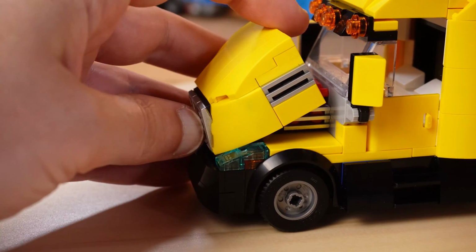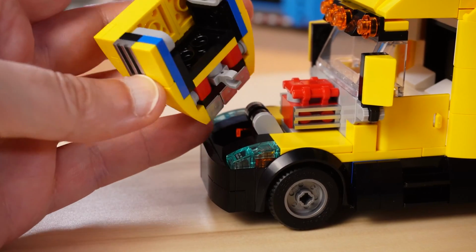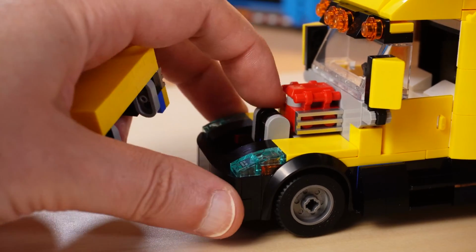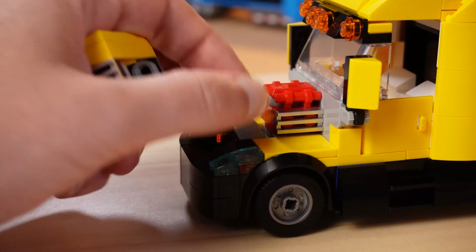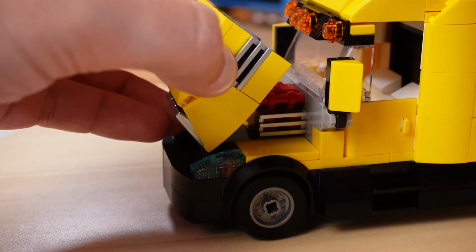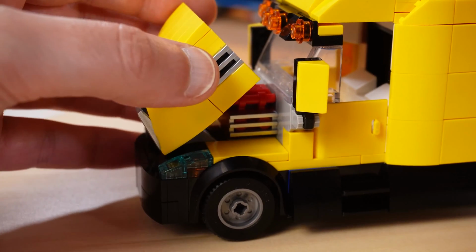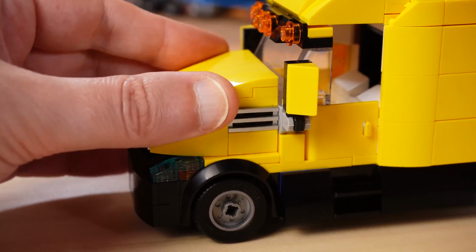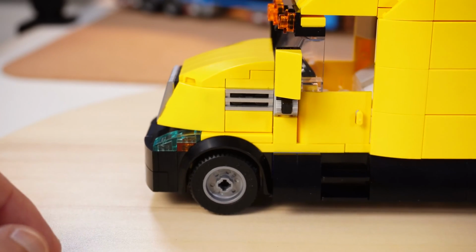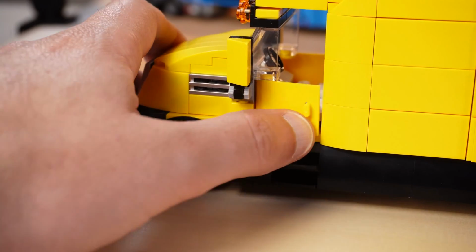Now this, of course, opens up. This is probably one of the worst parts of the set, because there you go, this happens a lot. The hood here is a double, there are 2 axles of rotation. When you do this, you're expecting the other axle to go up to open the hood a bit more, but there's too much friction there. I'm not sure if it's the way I built it that is keeping that part too tight. Not sure. They gave us 2 brick high doors, so that's nice.